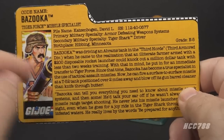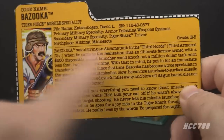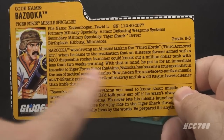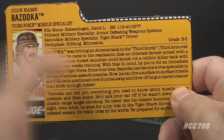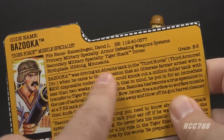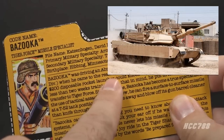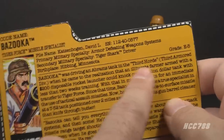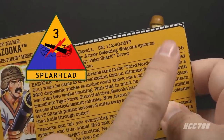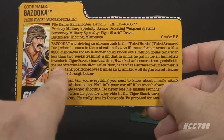This paragraph says, Bazooka was driving an Abrams tank in the 3rd Horde, in parentheses 3rd Armored Division, when he came to the realization that an illiterate farmer armed with a $200 disposable rocket launcher could knock out a $1 million tank with less than 2 weeks training. Abrams tank refers to the M1 Abrams tank, which began service in 1980 and is still in service today. Third Horde should actually say Third Herd, which is the nickname for the 3rd Armored Division. With that in mind, he put in for an immediate transfer to Tiger Force.